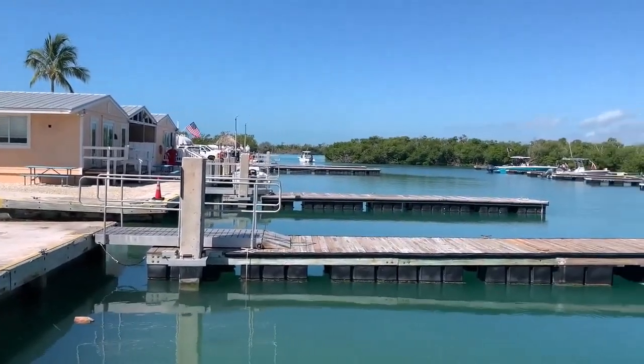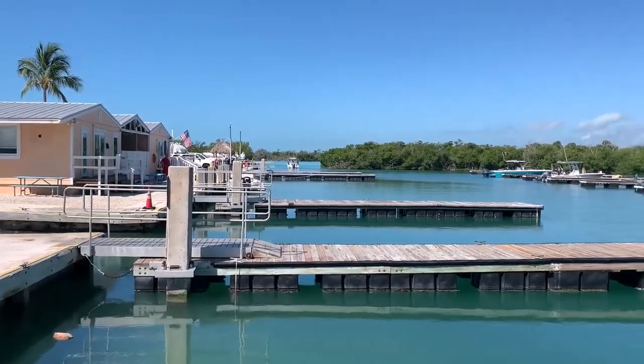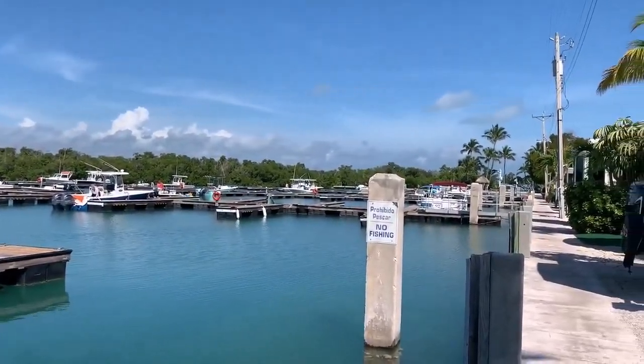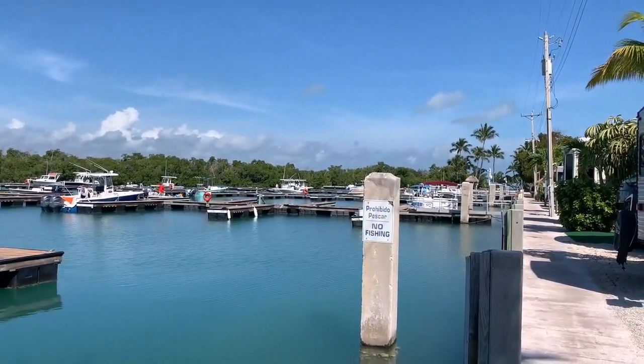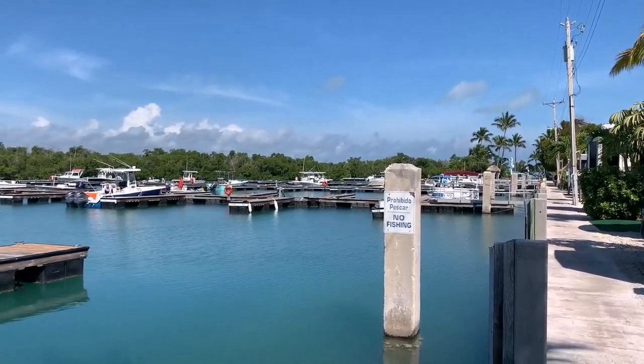Here's a look at the marina area. The marina store's off to your left. I'll take you up there in a minute. Melody and I were out here this morning. We saw some manatee right here in the marina. I'll put up a few photographs and a clip or two.